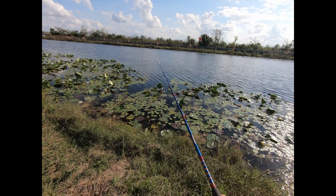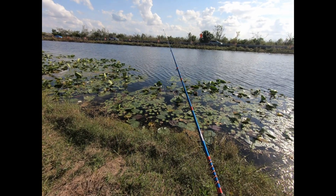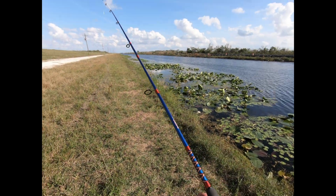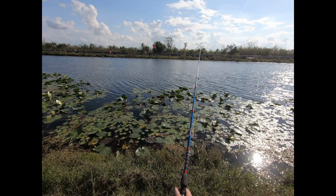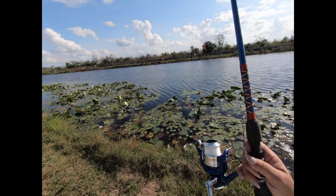I didn't even show how I'm supposed to retrieve these fast. Just pop it a couple of times, but once I get close to this area, gotta bring it in fast to not get tangled up. Let's try that one more time. All right. Let's let it sink a little bit. It's just so windy too.